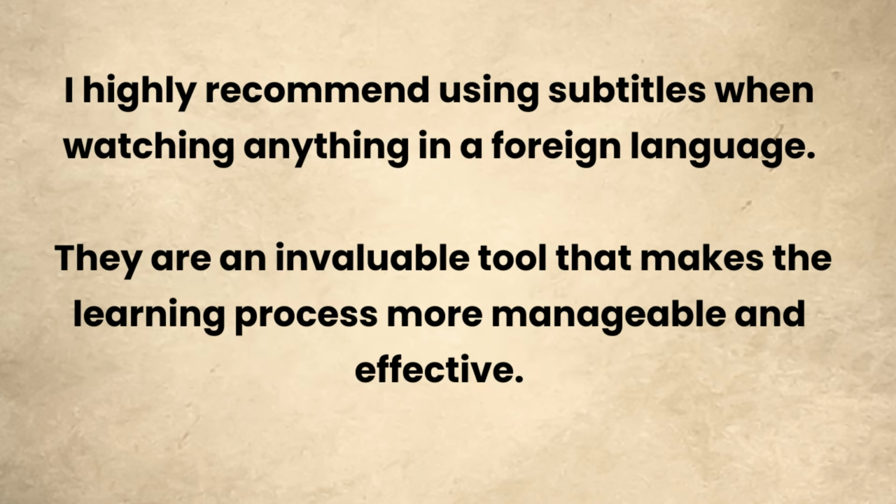I highly recommend using subtitles when watching anything in a foreign language. They are an invaluable tool that makes the learning process more manageable and effective.